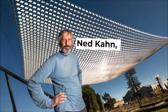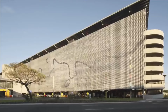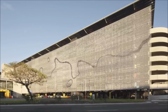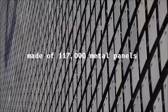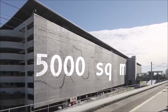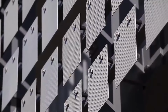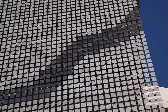Number 19. Brisbane's domestic terminal parking garage, Kinetic Facade. Ned Khan, who is known for his works that focus on the environment, has made a facade out of aluminum that moves with the wind and hides the side of a car park in Brisbane, Australia. The new facade is made of 117,000 metal panels that hang from the ceiling. The panels hang from a steel base and cover an area of 5,000 square meters. They are bolted to the first 8 floors.